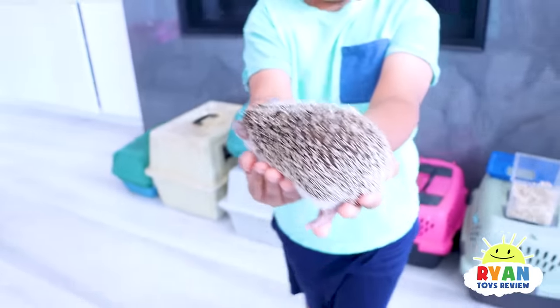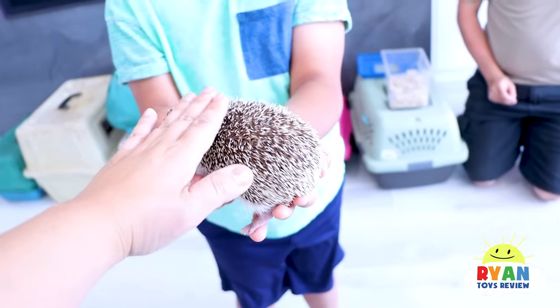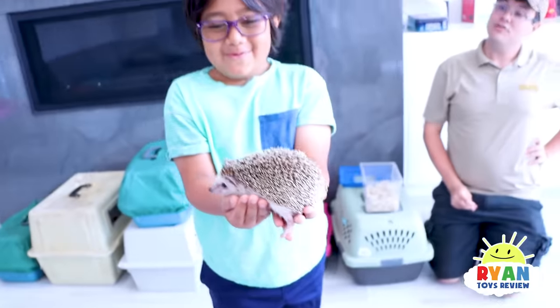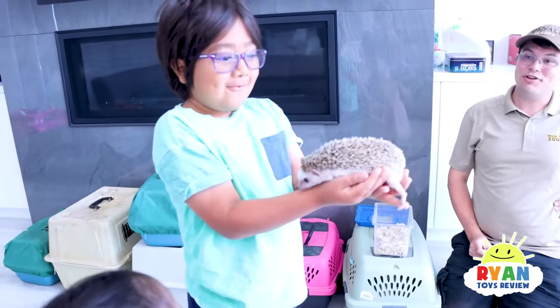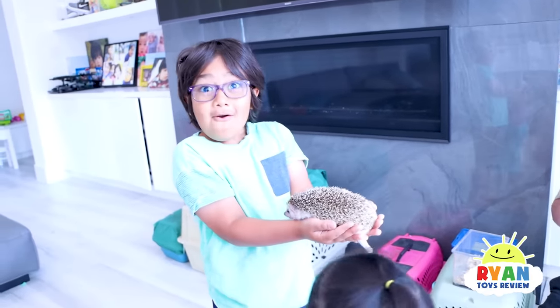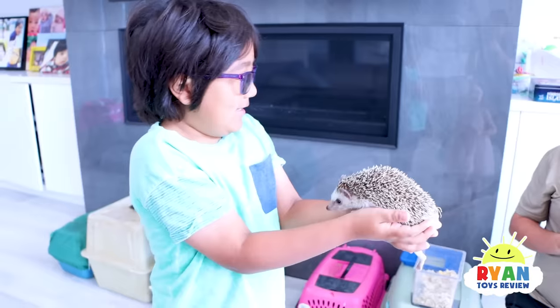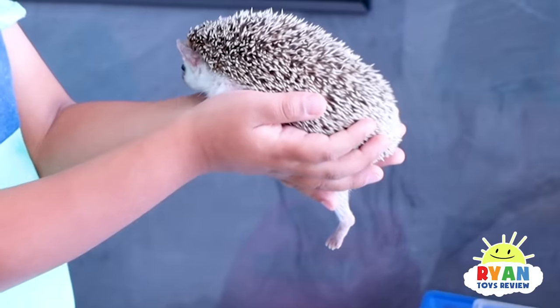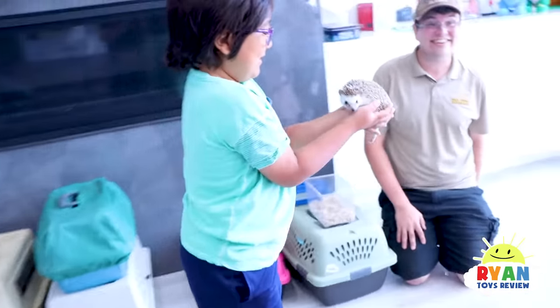Oh, you don't want to touch it? Well, you can touch it like this. Whoa. Do you know where hedgehogs are from, Ryan? No. They're found in the world, Europe. Wow. This one is one of the African kinds of hedgehogs. Do you like the hedgehog? Good hedgehog.